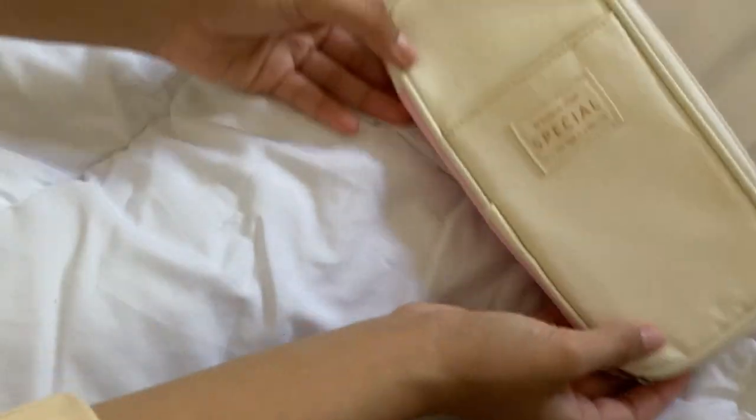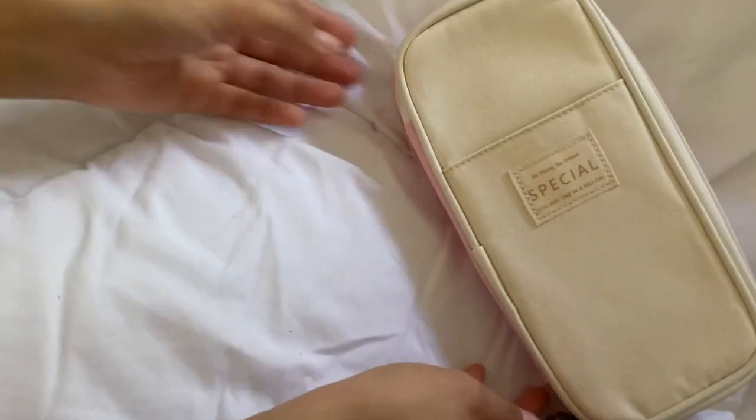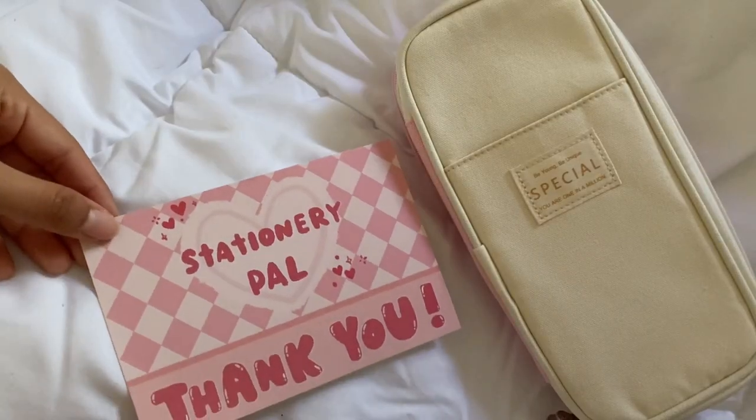Alrighty, so this is everything I got from Stationery Pal for this order, for my first order ever.